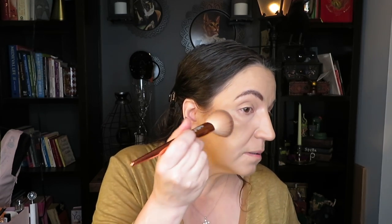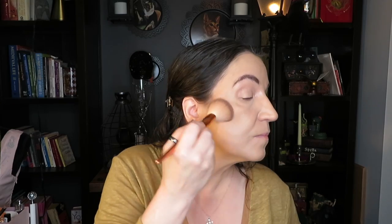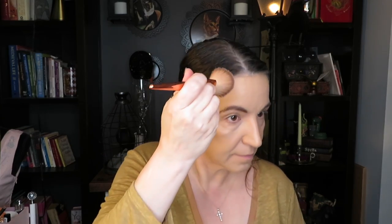I'm going to put bronzer on. I'm going to put my Charlotte Tilbury bronzer. I knew I was going to use this for my bronzer because I want to use amazing products. I was going to do contour, but I don't know. What do you guys think?